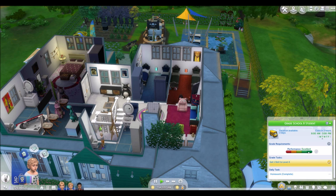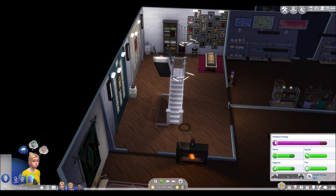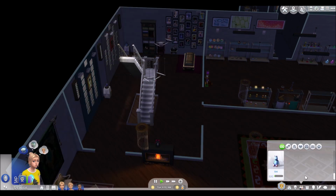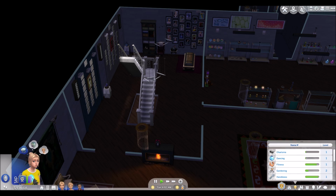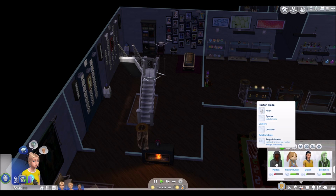I want to get them off to school, and because Nellie's going to be hosting the party, I want her to go around and introduce herself to some of her siblings that she doesn't know, because she knows Yusuf, but there's a heap of the siblings that she doesn't know. She knows Melanie, Lara, she does know Hannah, she doesn't know Lilith, she knows Quinn, and that's it.